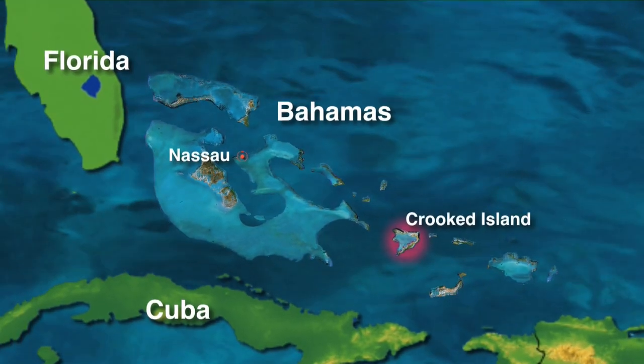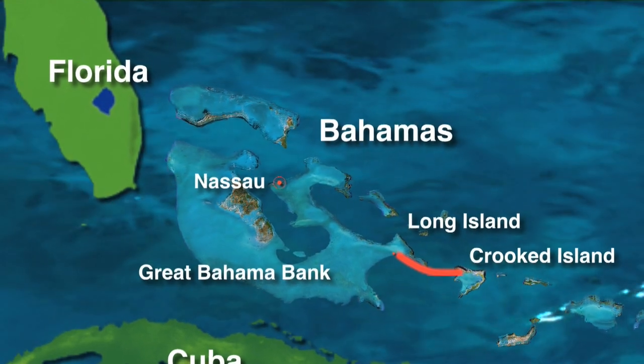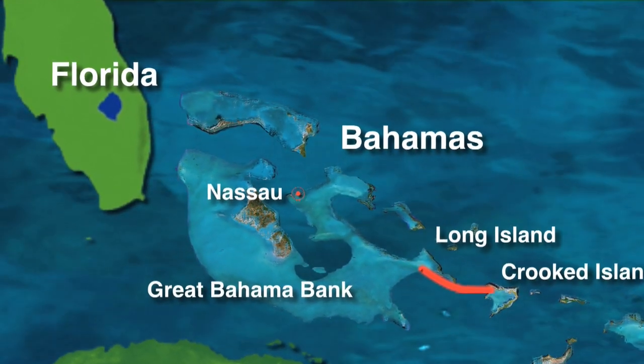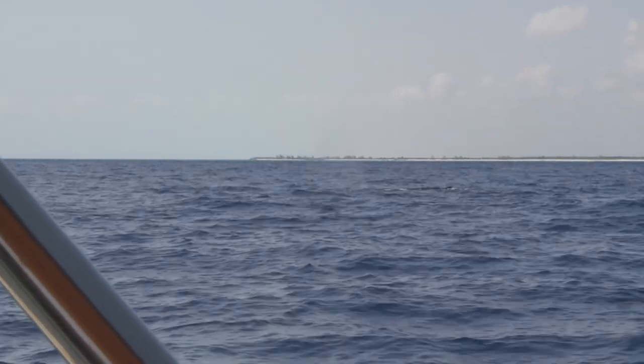From the Crooked Island archipelago, we head west to Long Island and on to the Great Bahama Bank at Dollar Harbor. Here, the shallow water stretches for hundreds of miles, almost to Florida. We just arrived at the end of Long Island, and we're seeing a sperm whale.